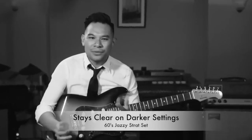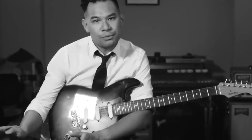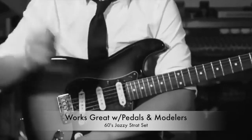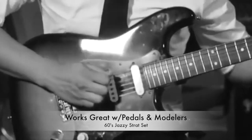So very, very useful. If you're the kind of guy that rides the tone knob a lot, this is the set for you. And also that nice smoothness. If you play a blackface amp or a digital amp like a modeler, this is really good at eliminating that fizziness up on the top while still having a nice solid foundation.